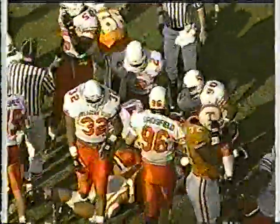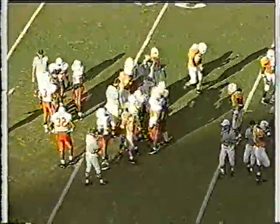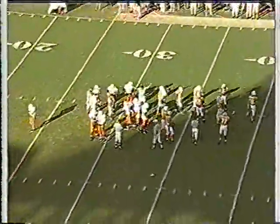Receiver is set on the right side. They hand it off to Graham. Looked like he might have bobbled it for just a second, but still picked up some positive yards. But two flags are down on the play. A little holding penalty. Norman Williams made the stop, nose tackle for Oklahoma State.